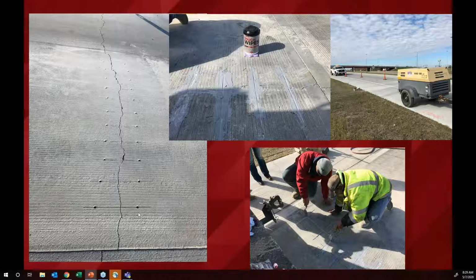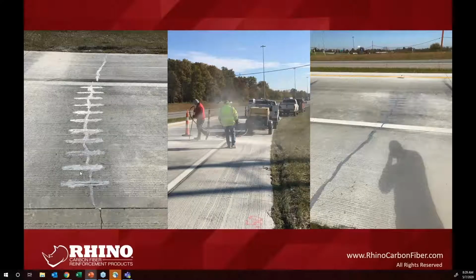So there's 750,000 pounds per square inch of tensile reinforcement represented by each one of these holes. So it really made a huge difference in this. And when they were done, as you can see here, they came back over and they reprofiled it and resurfaced it. This was right before they did the resurface, and you can't even see where the repair was.